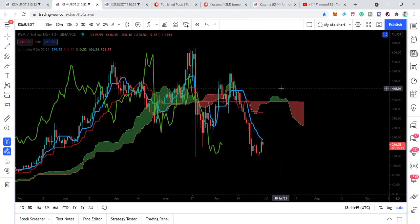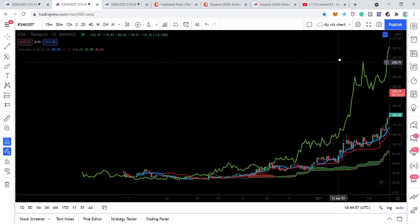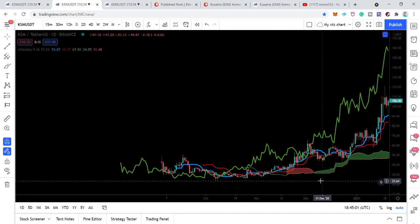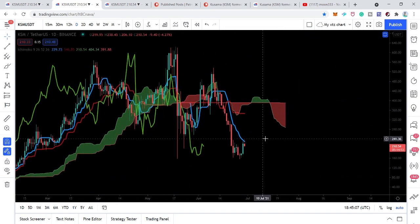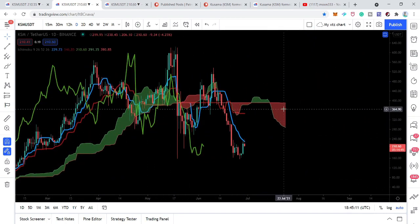Once the price action will cross up here, then it will again give the bullish signals for the future, like previously it happened here when the price action broke out of this Ichimoku cloud. The cloud turned bullish and we received the bullish signal for the future. Same as this, we can expect that this Ichimoku cloud can give us again bullish signals for the future.